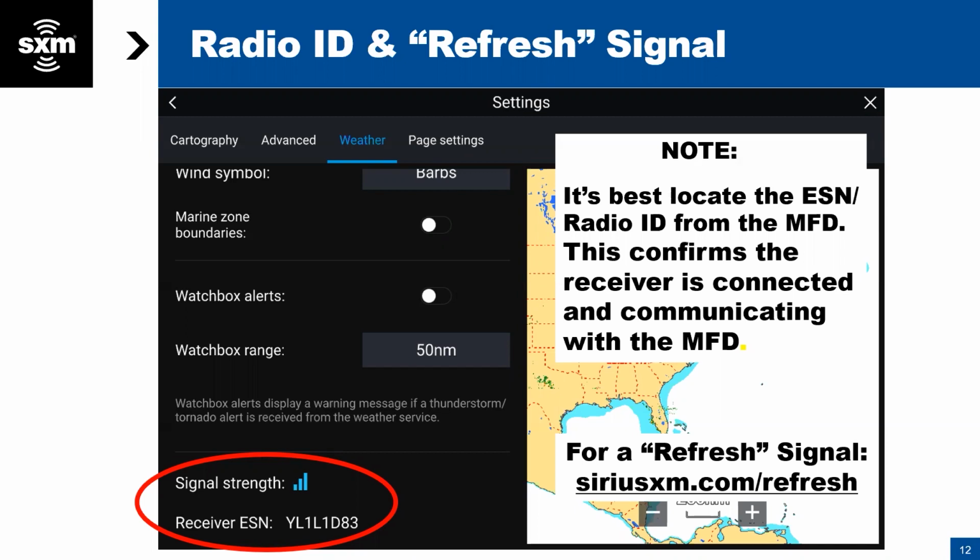And then what we need to do is send it what we call a refresh signal. And to do that, you need your receiver ESN number. Sometimes we call it an ESN, sometimes it's called a radio ID. But that's that number right there. That's what you can contact us with, and you can either call us, or if you know you have an active subscription, it's very easy to go to SiriusXM.com/refresh and just put this number in, and that sends a signal out to wake up your receiver if it's gone dormant on you.